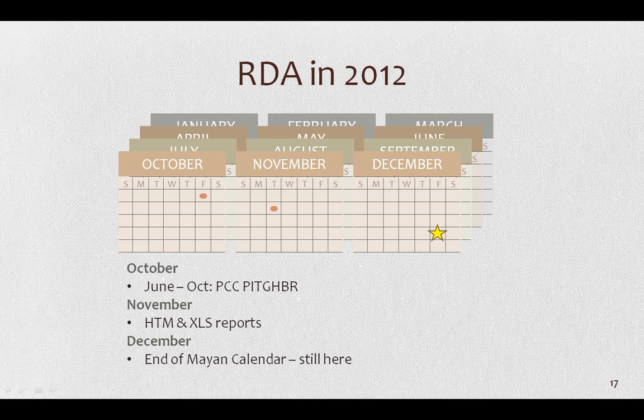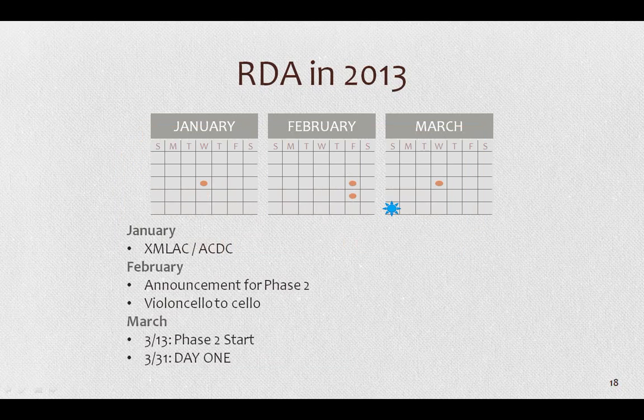Now, the Mayan calendar may have ended in late 2012, but the interest in RDA, both from existing clients and new clients, steadily kept increasing. The scales had by no means tipped, but it no longer seemed lopsided. It was about this time that we also started investigating authority control on non-MARC files. RDA was originally intended to be used in a non-MARC environment, so we recognized the need on our side to begin understanding other file structures.